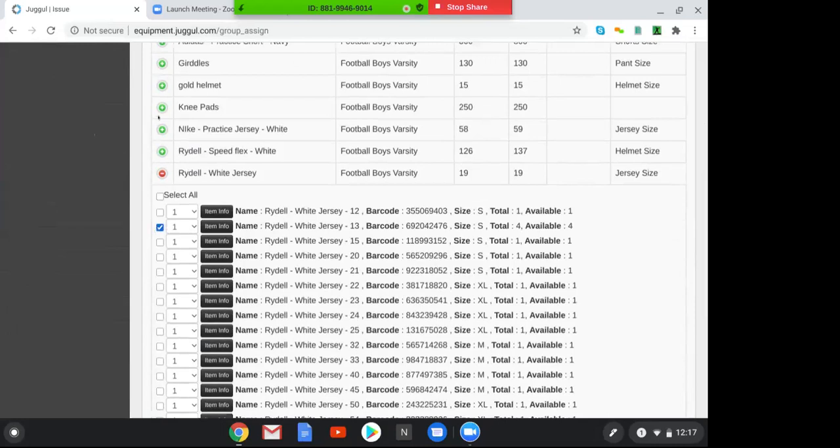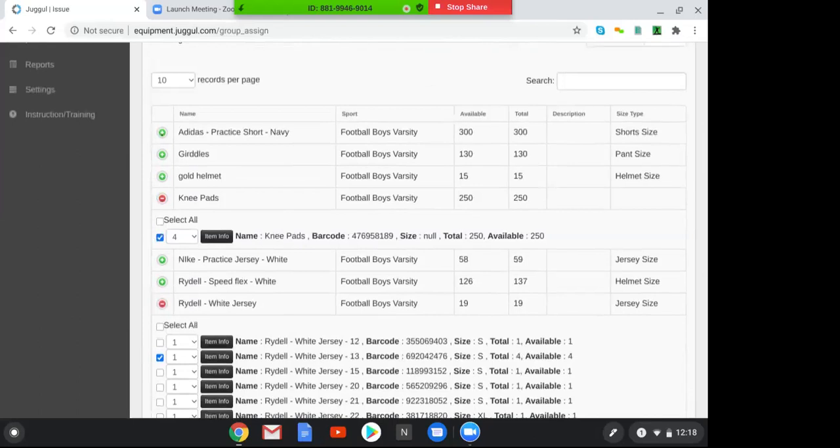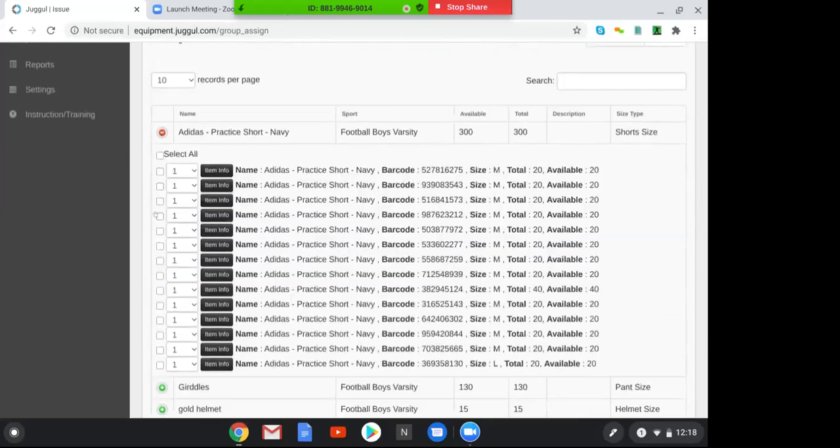Let's say we're also going to give him knee pads. Now these, because they're not specific to being a helmet, or they don't have a number associated with them, would be on the standard spreadsheet that I talked about. And let's just say we're going to give him 4 of these. We're going to check that. And then let's also say that he gets a pair of these Adidas shorts, and we're just going to give him this medium pair. And so he's going to be issued 3 items.